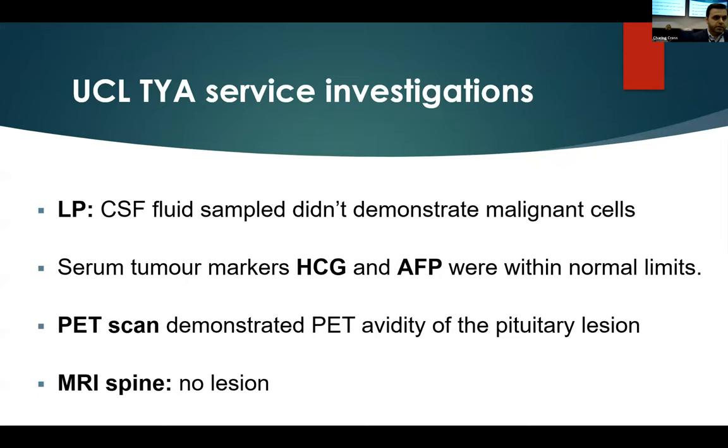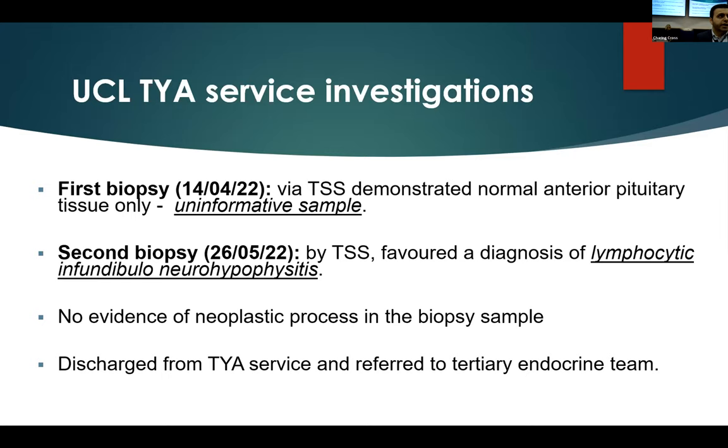Now, in Queen Square, he had a lumbar puncture, and the CSF sample didn't show any malignant cells. He also had blood tests for the serum tumor markers, in the form of beta-hCG and AFP, and all came back within normal limits. And he had a PET scan there, which demonstrated PET avidity of the pituitary lesion. For completeness and ruling out any other lesions in the central nervous system, they also did an MRI of the whole spine and it didn't show any lesions. So then they decided to do a biopsy for tissue diagnosis of the lesion.